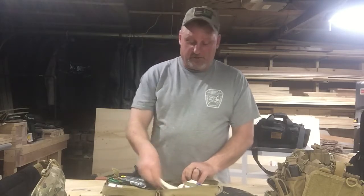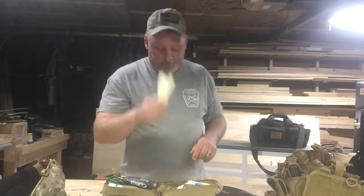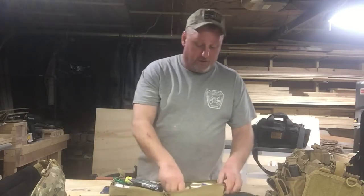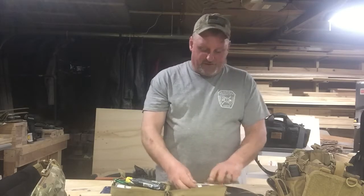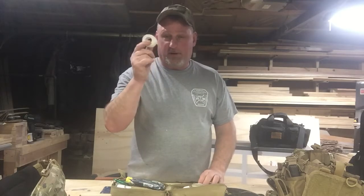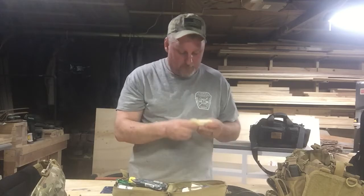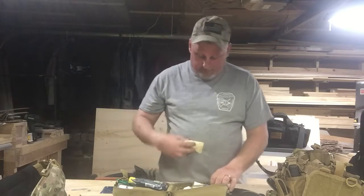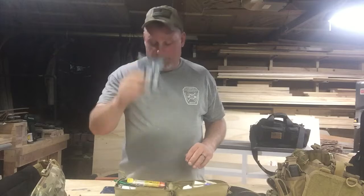I've got some more lady parts. I can carry a larger quantity of those, a larger quantity of gloves that are in here. A couple rolls of tape, for securing your bandages, I keep a couple of rolls of tape in here. More gloves. Now there's a Rayleigh bandage.